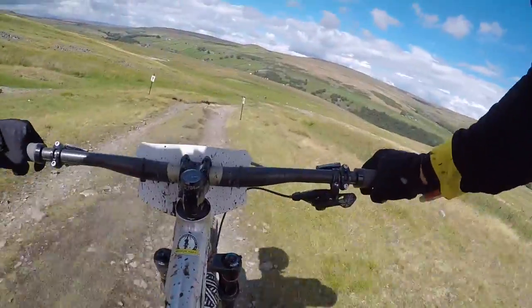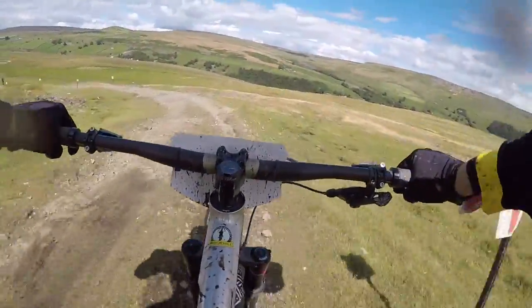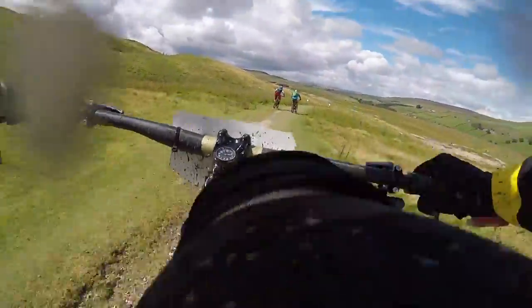Okay, we're tucking in. This is where the length of the wheelbase hopefully really helps out with that stability. And I'm really glad I had it made slack. Chuck it in, Fred, chuck it in. Power down, power down.